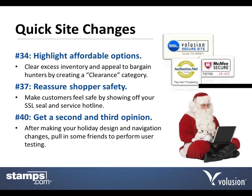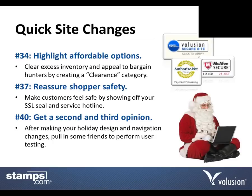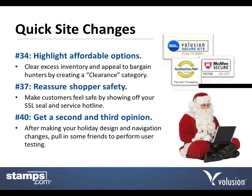Okay, here are a few more little site changes that will help boost confidence and usability and checkouts, hopefully. Now, again, this is kind of the same idea as the stocking stuffers, but you'll want to highlight affordable options. Now, keep in mind, one of the consumer behaviors that we're expecting, both for this year and fall last year, is comparison shopping and bargain hunting.